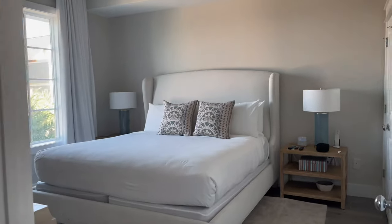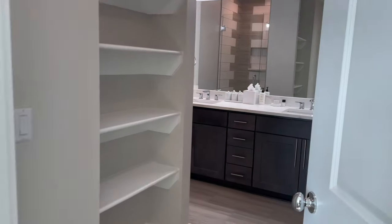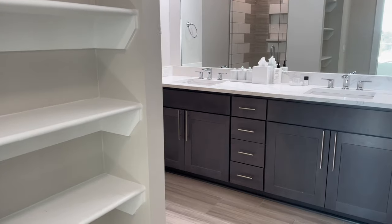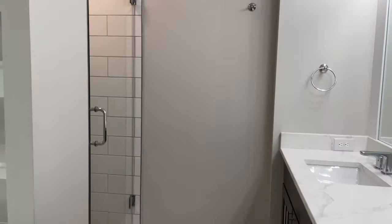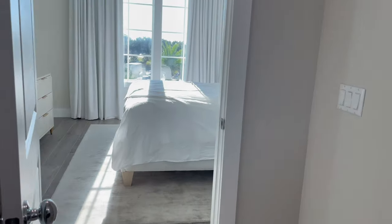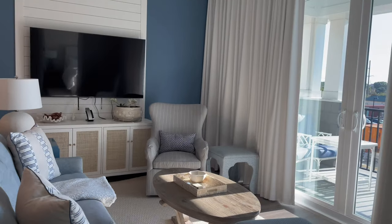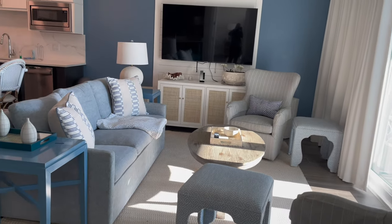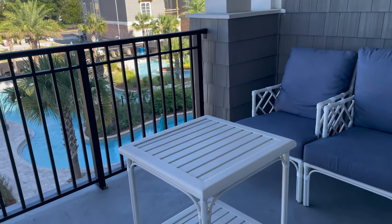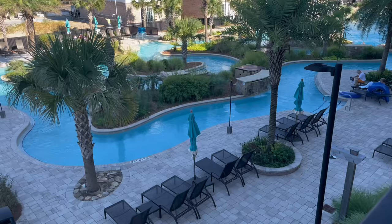This room had a king bed. The bathroom was super spacious with a stand-up shower. As I said before, the couch pulls out into a bed, and the kitchen was stocked with cookware and dishes. They had fresh cookies for us when we got here. It was just very welcoming, and you felt right at home here.